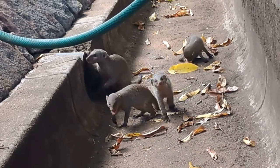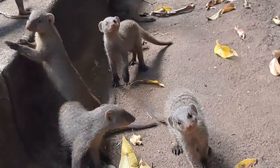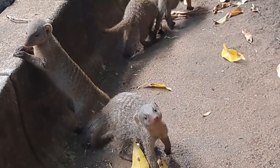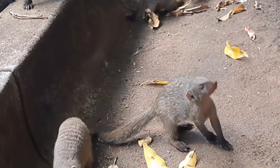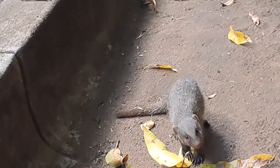They have so many babies. This is the breeding season for so many animals here in Africa. So yes, they did not trust me. They ran away from me. But I made a strategy. Sat down, lay down, until they came close to me and they trusted me.